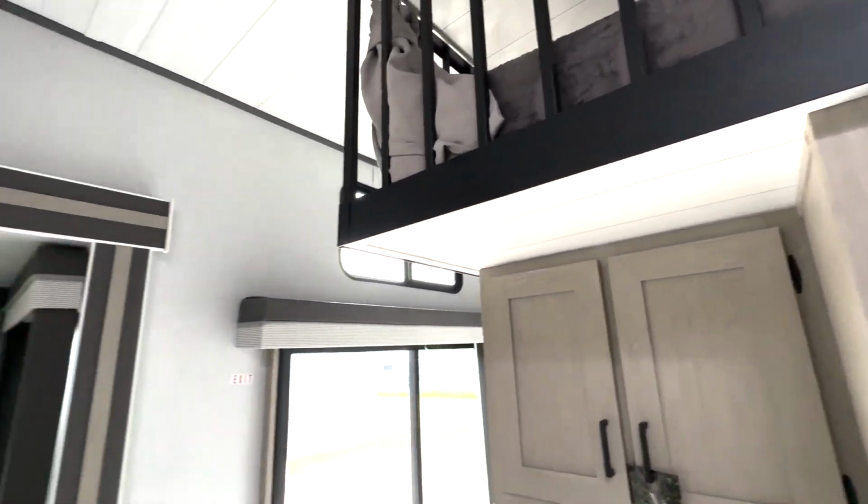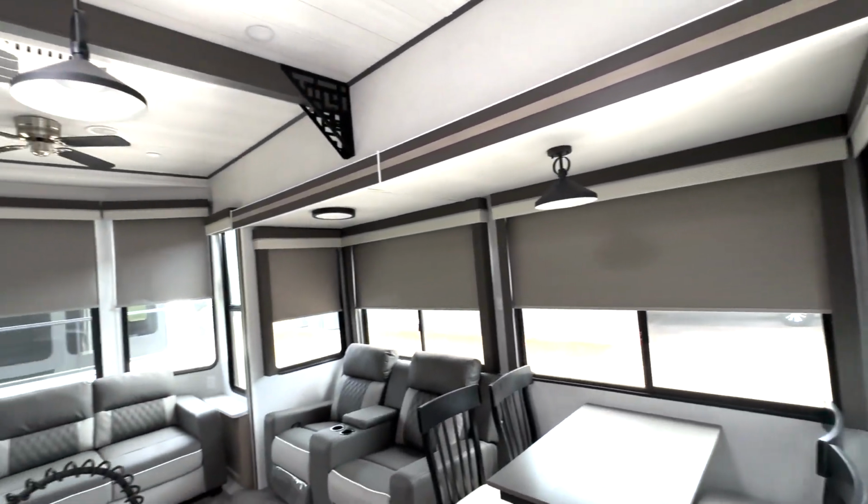Love this floor plan. Let's take another look at everything and step outside.